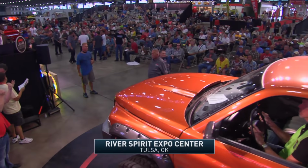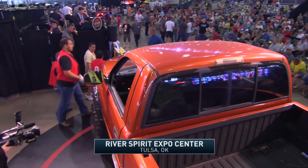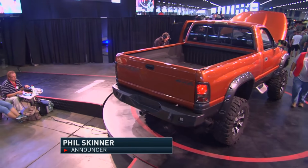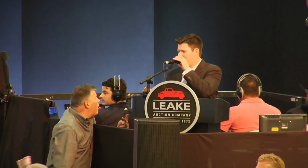Now coming up is a 1994 Dodge Ram 2500 4x4 short bed. It is powered by the Cummins 150 horsepower diesel engine, has automatic transmission, rough country suspension lift, and bushwhacker fender flares.